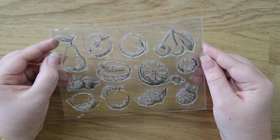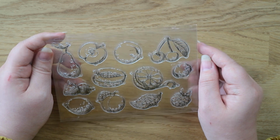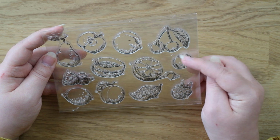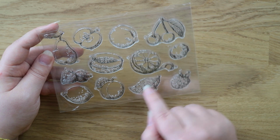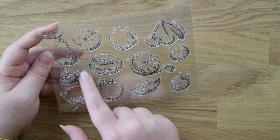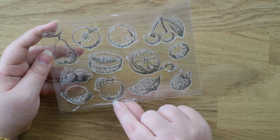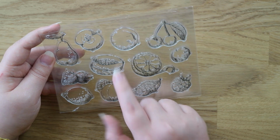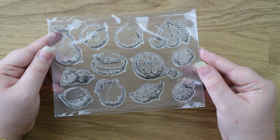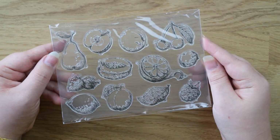So there is a pear, half an apple. I think that one is a peach, maybe. Yeah, I think that's a peach or a nectarine. Cherries, that one, maybe a grape. There's a raspberry, there's a random leaf. This is an orange. This one is, I think that's a peach as well, or a nectarine. There's strawberries. That one's definitely a peach. So maybe that one's a plum. Yeah. And then that one is a lemon. So those will be fun. I think these will make a really nice repeated pattern background on a card. Yeah, those are really nice.